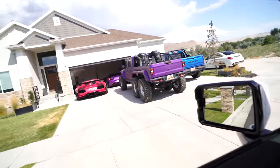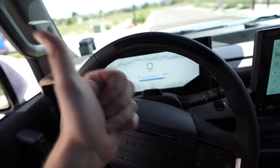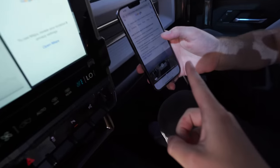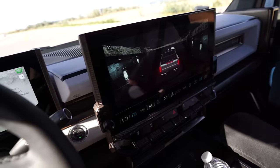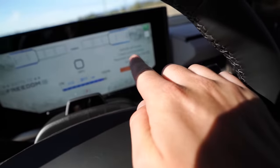I also just officially realized I have the Hummer EV, I have the Ram TRX, and of course the 6x6 Gladiator. So Luke's gonna park up, he's gonna hop in, and we're gonna go Watts to Freedom. If you don't know what Watts to Freedom is, it's launch control. After a very quick, extensive Google search, we finally figured out Watts to Freedom. So, traction control button once, traction control twice. Wait for it. We get this very nice intro right here. Very dramatic. Watts to Freedom: vehicle alert, check surroundings, repeated use will accelerate vehicle wear.